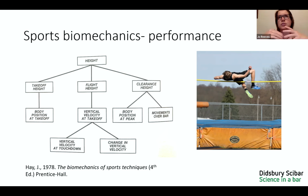And if you're just stood upright, your center of mass is somewhere around your belly button, or between belly button and chest. But the position of your limbs can actually change where the center of mass is, and your center of mass can then be located outside of your body. So in this case, the center of mass is below the bar because of the position of the arms. So the position of the arms and the legs changes your body position at the peak, and it means that you can get higher for a given amount of force that you impart at takeoff. So yeah, that's sports performance.